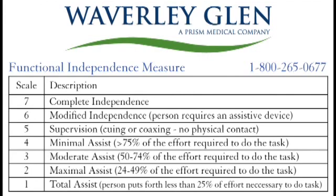A score of 5 means supervision or setup, in which the person only needs someone to stand by and cue or coax him or her without physical contact, so that he or she can do a task. A score of 5 can also be obtained if a client needs items or assistive devices set up for them.